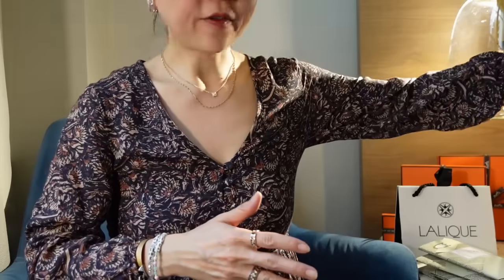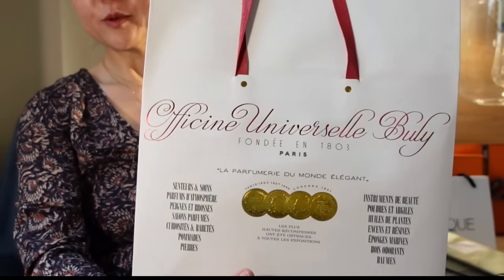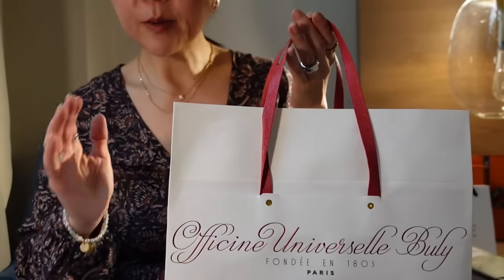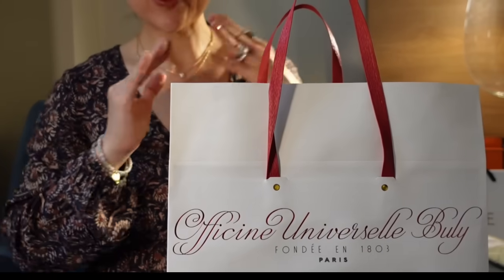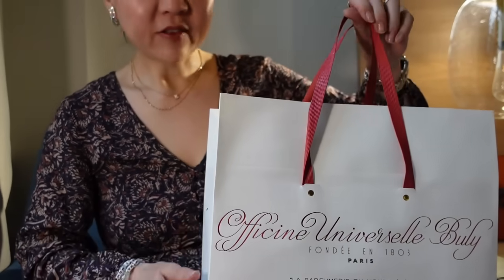So I'm going to start with some new to me brands. The first is in this box and it is from Officine Universelle Buly. This is kind of like an apothecary type store and there's a bunch of locations, but I went to the one on Rue Bonaparte and I just went ham on this place like I said I would. They just have a little bit of everything.